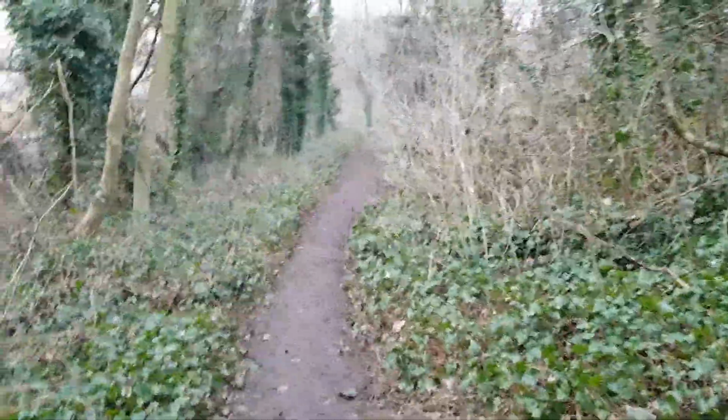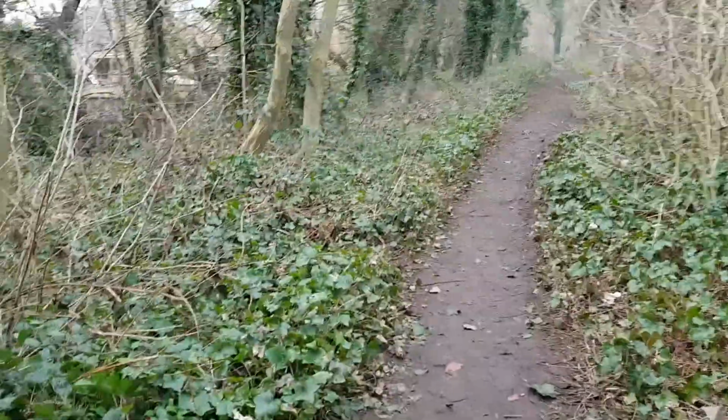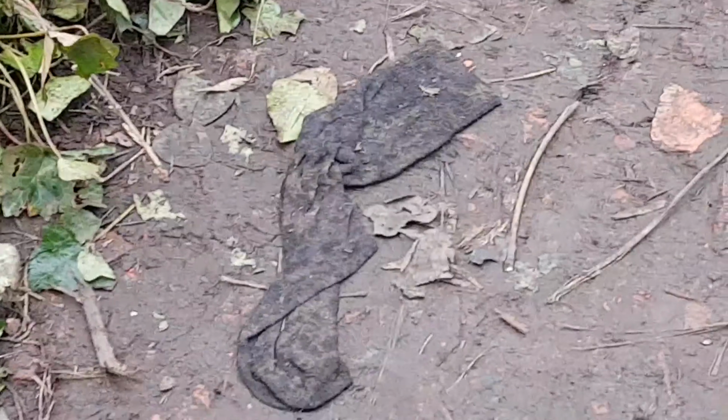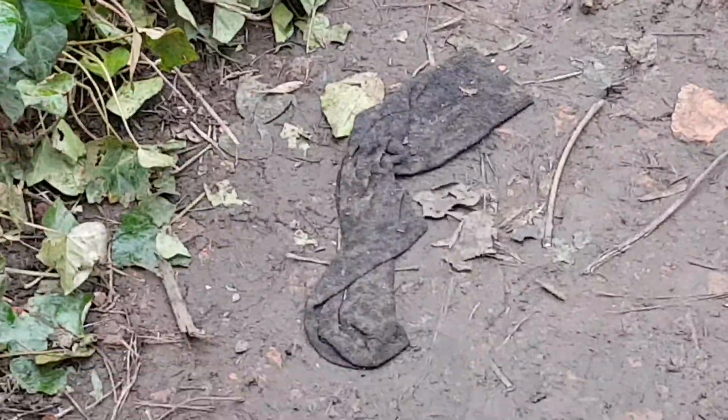Unfortunately, people have been disrespecting what should be a UNESCO World Heritage Site by littering it with dirty socks. So look at that, how rank is that?